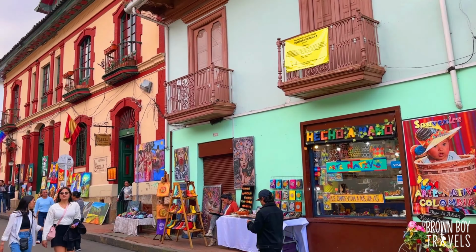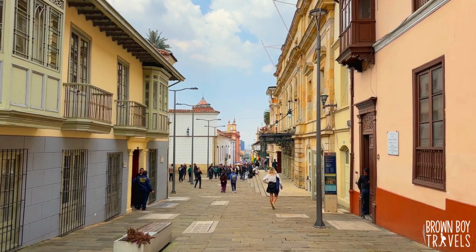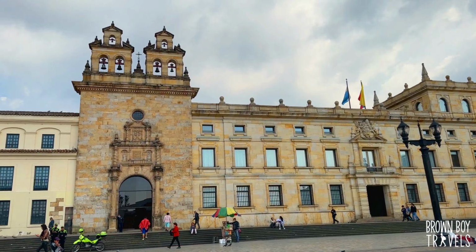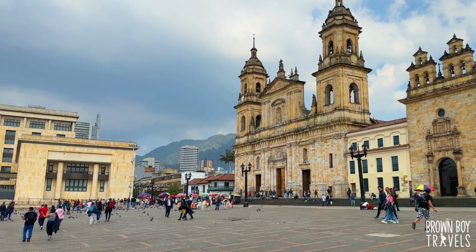It is time to head to Plaza Bolivar. I am in Simón Bolivar Square, the liveliest, busiest square in all of Bogota. This is the beating heart of the history of Colombia, and no matter what you do, do not miss this, and everything important is right here.